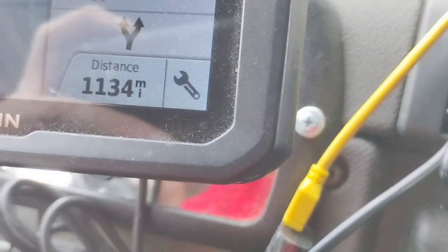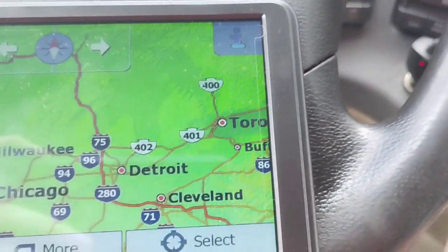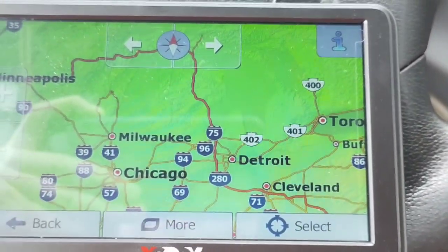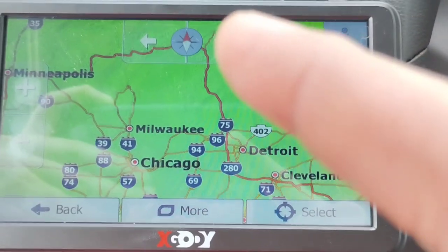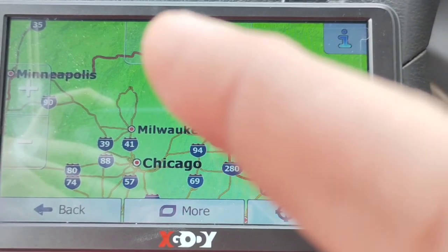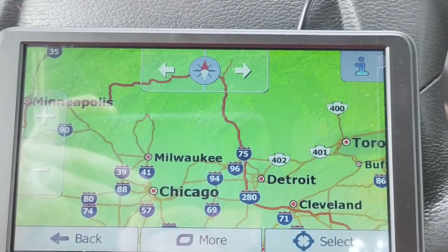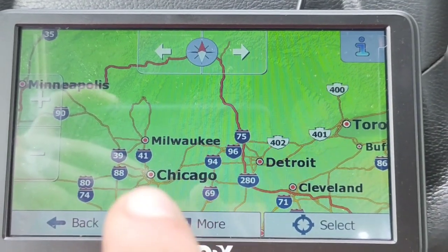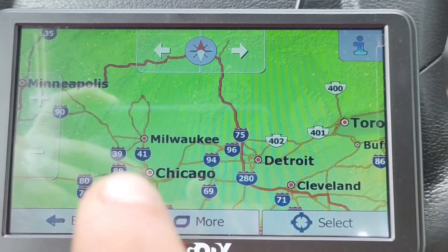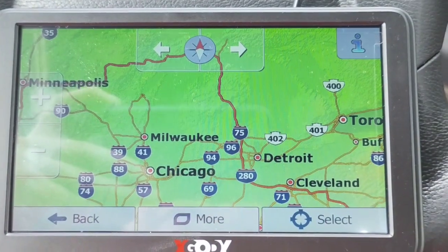Why? Garmin says it's 1,134 miles, which is legit. This thing, 1,400 miles, because it wants me to go all the way through the UP of Michigan, probably over into Canada, then over into Wisconsin. Like, no, you should go right along 80 here to Chicago, and then you pick or choose. You want to go 94 or 90. I usually go 90 over to Minnesota.